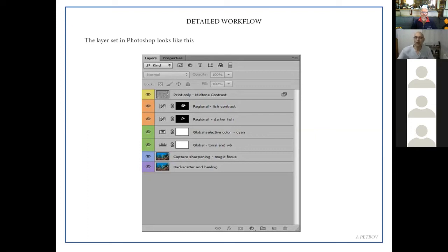Just to summarize, you have the backscatter and healing bottom layer. Then comes capture sharpening, just to bring back the sharpening lost from the conversion from raw to your favorite file format. I'm converting to TIFF usually. And then you have the global tonal and white balance using levels. Another global selective color we have.